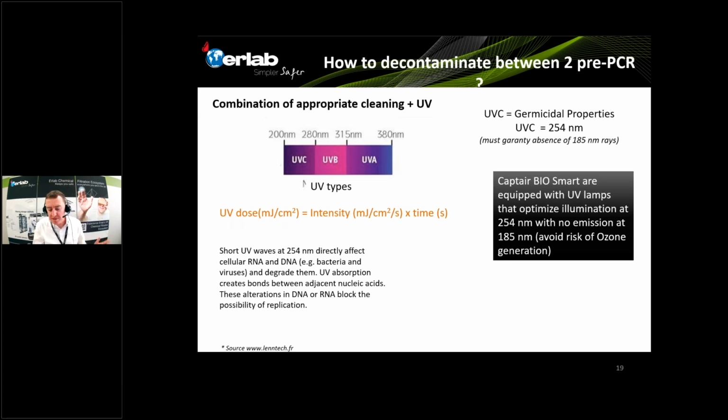Now, at the end of your pre-PCR, after you mixed your sample of RNA, DNA, plus primers, plus nucleobases, and after you ship it to the thermocycler, between two different applications, you've got to clean your enclosure to be sure that the previously prepared samples do not contaminate your new samples. And that can be done thanks to two technologies. The first one is the usage of UV lights. And the UV light that is useful for decontamination is what we call UVC or germicidal UV.